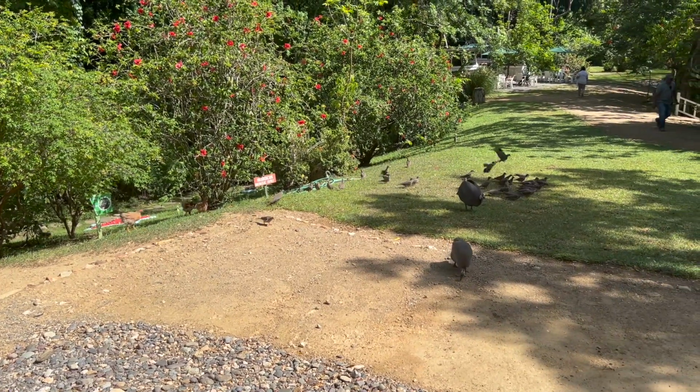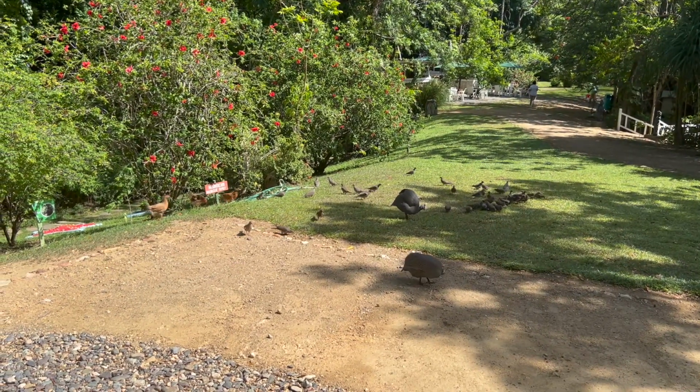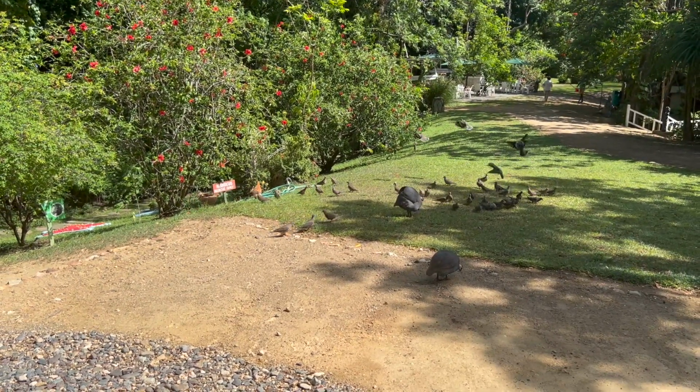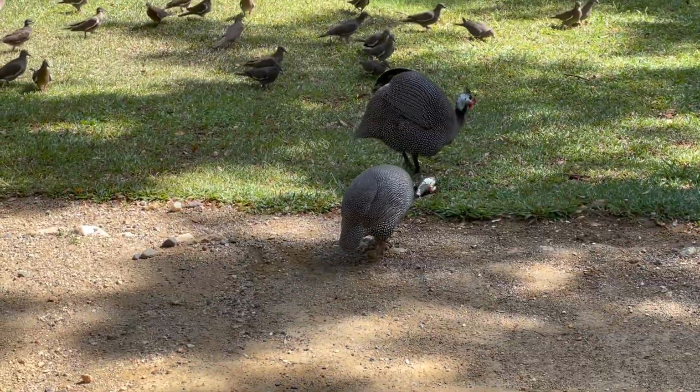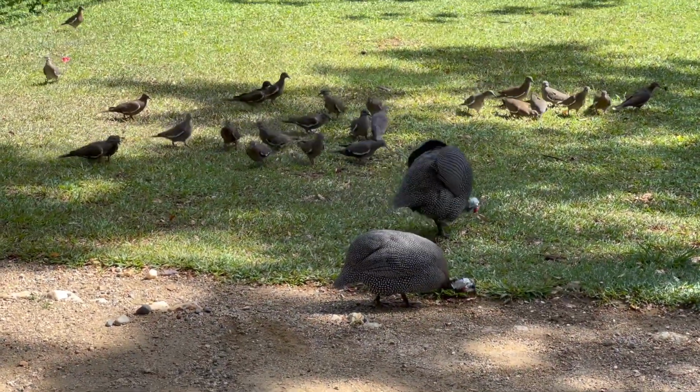This was a guided tour, and we started with a short orientation in the eco park before we ventured into the rainforest. While we were waiting, we saw several hens, doves, and these chunky mamas. I don't know what these were called, but they were unlike any bird I've ever seen.